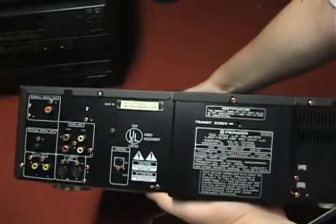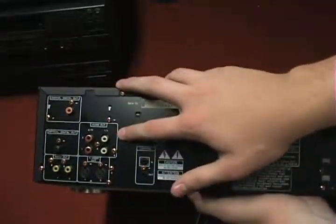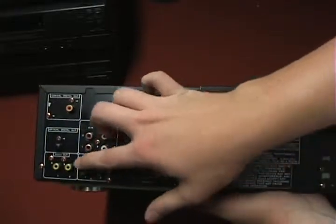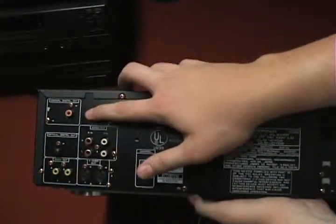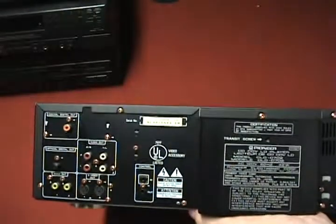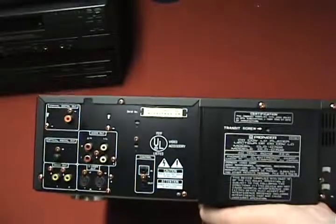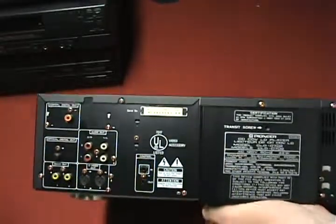And on the back, this is a lot like the last player. You have your control again, your audio out, S video out, composite video out, coax digital out, and optical digital out. This one's probably not as high-end as the last one, but this one has a lot of audio options for anybody wanting to hook this up to a home theater system.